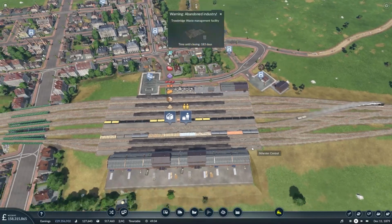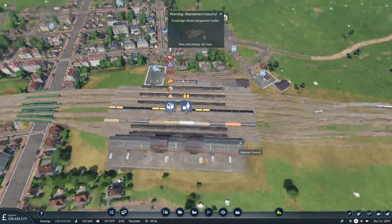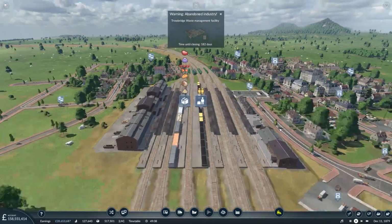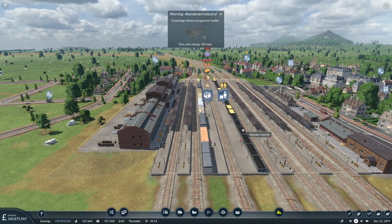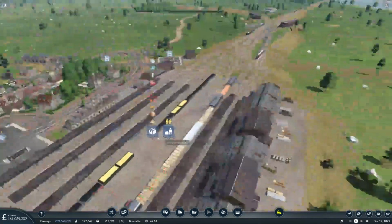One way I would fix that is to actually have a through line, but I have no idea where I would put that now, because it would involve having to rebuild quite a lot of station, which I don't really want to do.